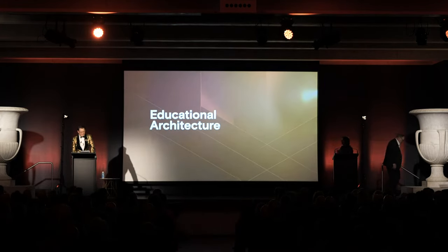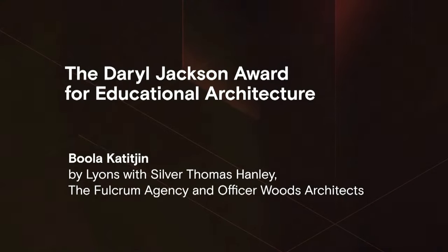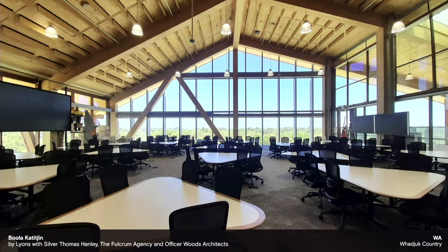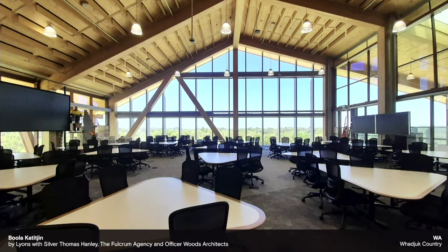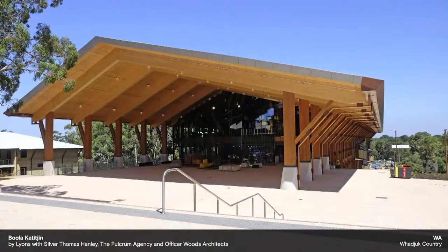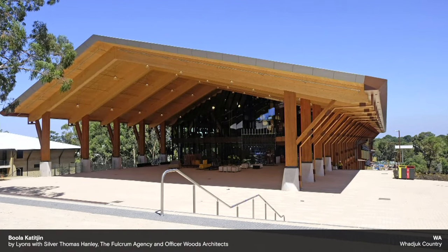Congratulations, Architectus, and finally, the highest honour that can be bestowed in this category, the Darryl Jackson Award for Educational Architecture, goes to Bulek Katagin by Lyons with Silver Thomas Hanley, the Fulcrum Agency and Officer Woods Architecture as well. Bulek Katagin is a bold and transformative addition to Murdoch University's Perth campus on Noongar Country. The structure is a 180-metre-long bridge that traverses 13 metres in height over three levels.